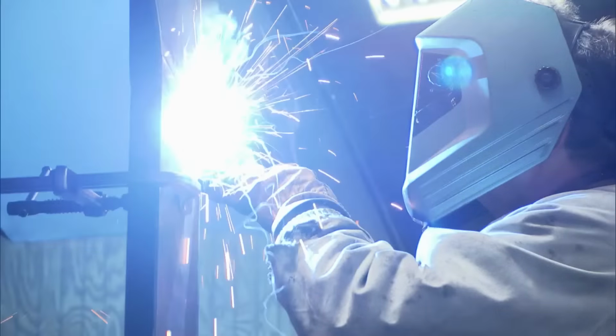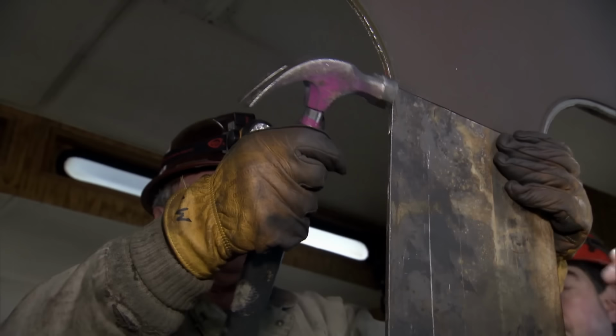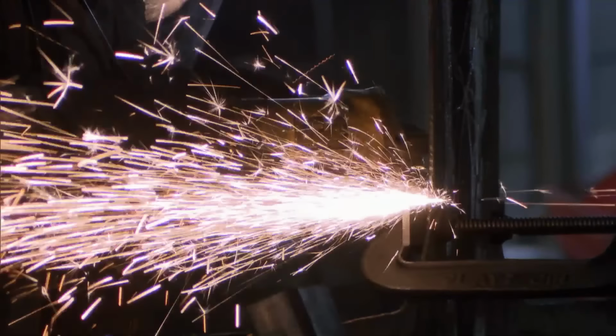On the other side of the shop, they're fixing damage to the carriages that happened over the winter. The frame is made out of tubing, and sometime in the winter, water got into the tubing and froze, which pushed all the inside panels towards the outside, so we had to cut them out and replace them.